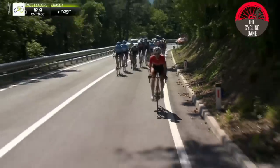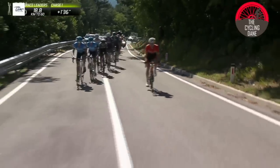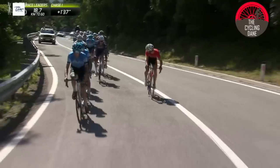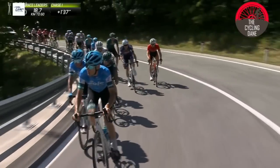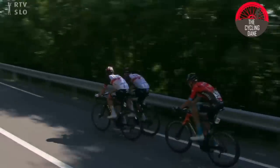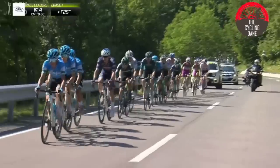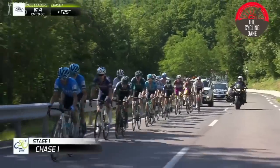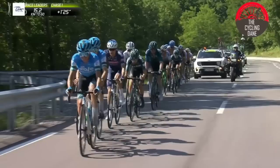It didn't last long though, as Sean Bennett was quickly swept out by this Eolo Kometa train, and there was only 18.7 kilometers, but they still had 1 minute and 37 seconds of a deficit to the front trio, who were working really well. However, Novak was not taking a lot of turns. Eolo Kometa were persistent. They did manage to close the gap down to 1 minute and 25 seconds with 15.2 kilometers to go.